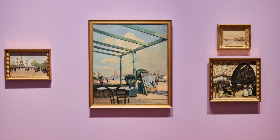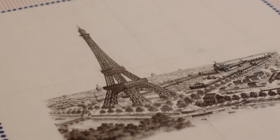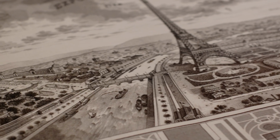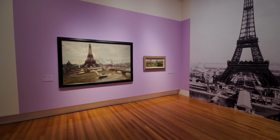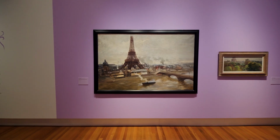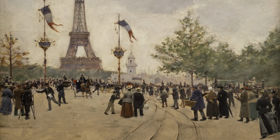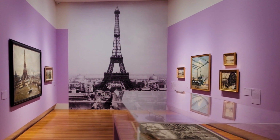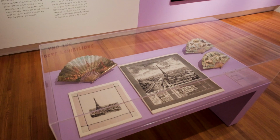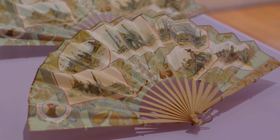2 universal exhibitions had a particularly lasting impact on the city's urban development. The Eiffel Tower, a feat of engineering and an ode to technological progress, was the glory of the Universal Exhibition of 1889, which attracted 32 million visitors in 6 months. The exhibition of 1900 celebrated the start of a new century, with 48 million visitors. Here you will see souvenirs created for these events, which embodied the excitement of the era and carried a powerful vision of Paris across the world.